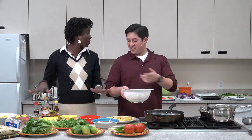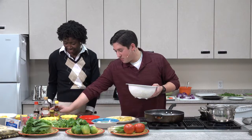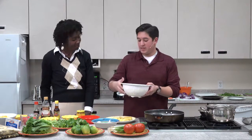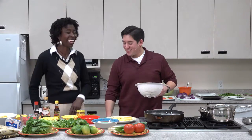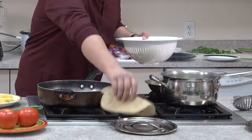Oh, all of this was from Macy's, right? Everything here, except for this little jar of yellow pepper, which you can find at local Latin markets. We found this one from the Spanish Fork Latin Market as well. There is one, it's on Main Street. Okay. I'll just put a couple of these into our fryer right here.